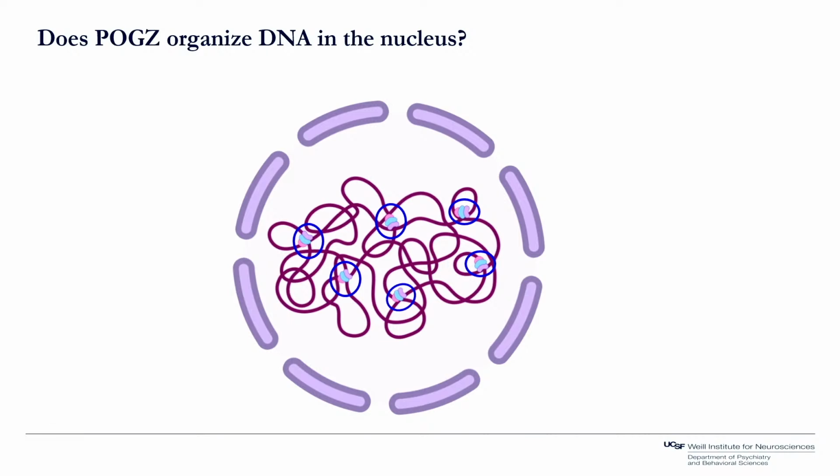So POGZ is a complicated protein. We're really trying to understand what aspects of its many functions are contributing to White-Sutton syndrome. One of the aspects of its function that we're interested in is its ability to organize DNA in the cell nucleus. In the cell nucleus, DNA looks like a bowl of spaghetti, and the spaghetti isn't actually randomly organized. So you can map the interactions of one strand of spaghetti to another strand of spaghetti. And so what we think POGZ might be doing is organizing the strands of spaghetti so that it's not a random mix, but it's actually highly organized.